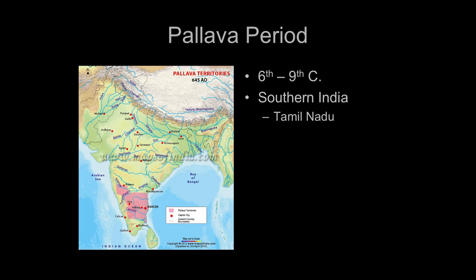So, at the same time that the Gupta Empire is wrapping up, we have in southern India and the Tamil Nadu, this is the coastal region, right in this region, between the 6th and the 9th century, the rise of an empire that we call the Pallava period, the Pallavan Empire. Not to be confused with the Pala Empire. The Pala Empire is up here in the Bengal region. So a lot of different kingdoms that we have to keep straight.